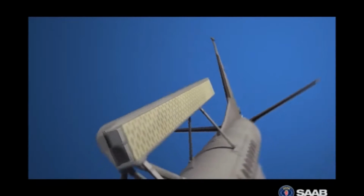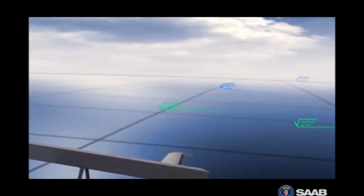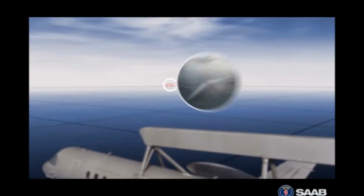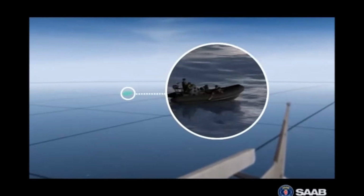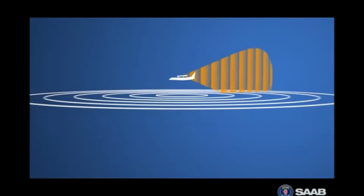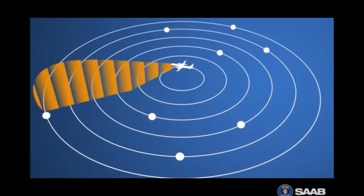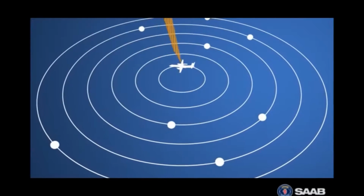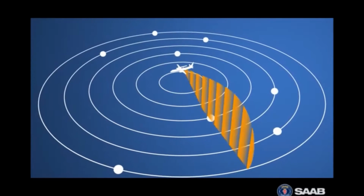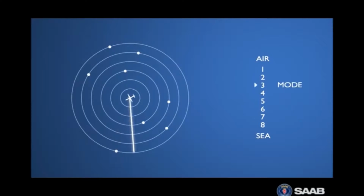The Erieye radar's state-of-the-art active array is controlled by an intelligent electronic energy management system, which gives it an exceptional detection range. Thanks to the radar's high performance, targets with very small radar cross-section and even hovering helicopters can be detected and tracked. During surveillance, the Erieye radar constantly searches the area of interest. When a target is detected, the radar automatically focuses its energy on it. The surveillance is continued and targets are individually updated relative to their maneuvering. The radar has 8 modes. It automatically and efficiently switches between them, giving the system true multi-role capabilities.